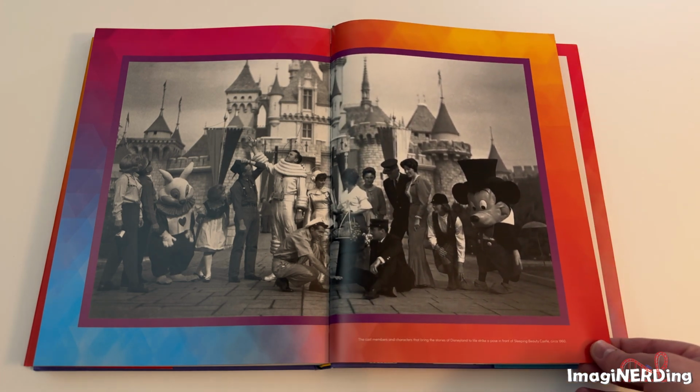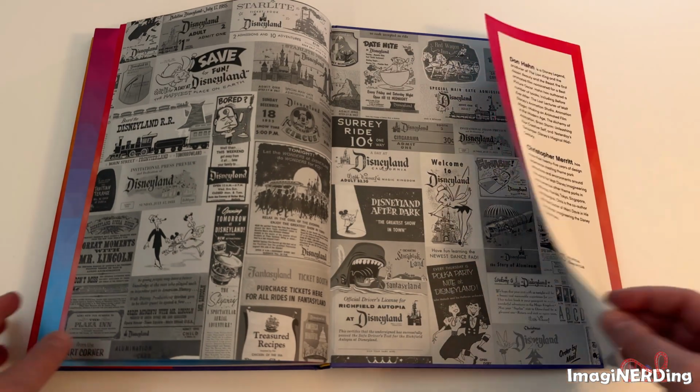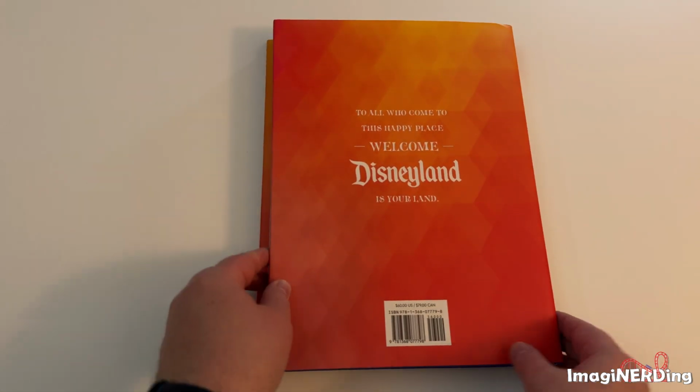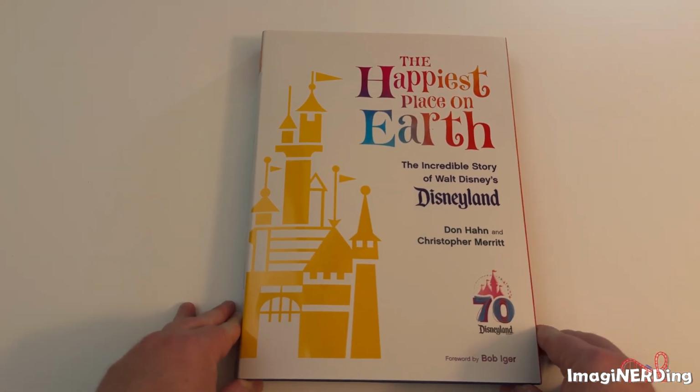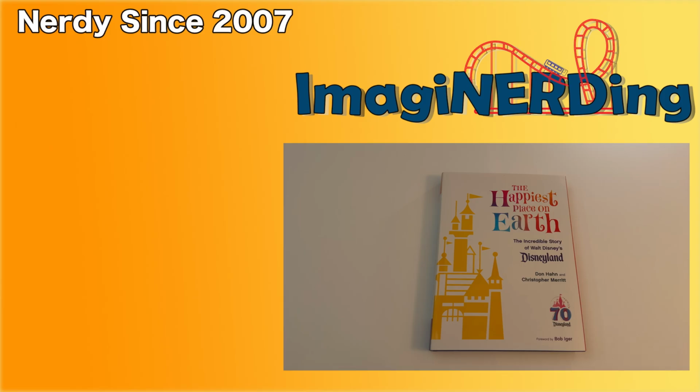Representation from every land at Disneyland. This is astounding. Wow. Gorgeous, amazing, stunning. This book is absolutely fantastic. Go grab your copy now. Don't wait till Christmas. This is going to be a huge Christmas book, even though we're months away. You are going to absolutely love this book. Even if you're just a fan of Disney World, this book is a treasure.